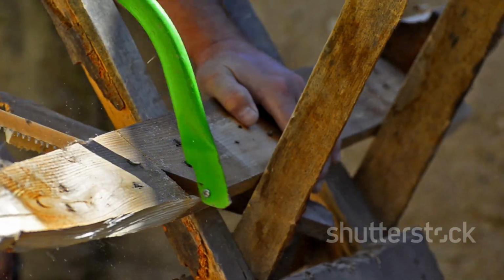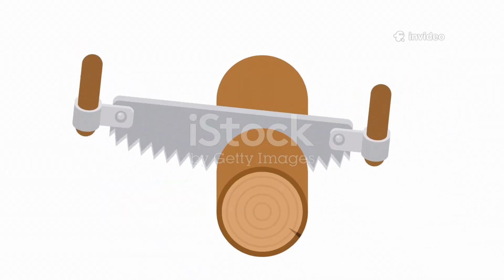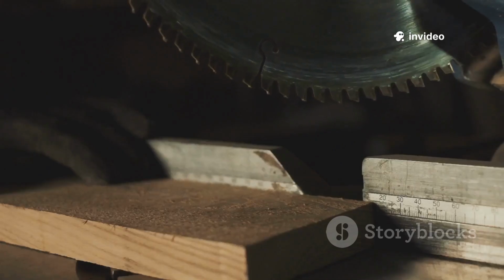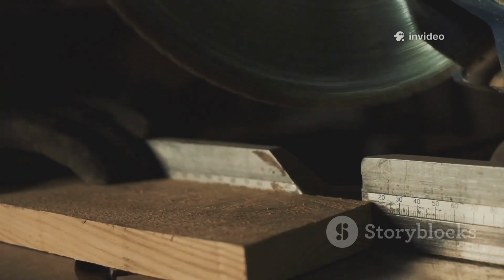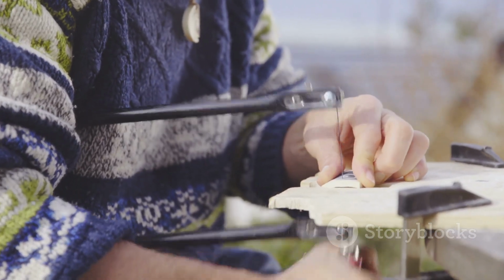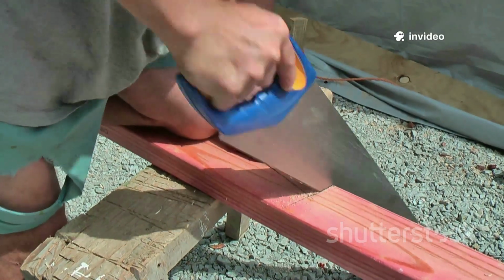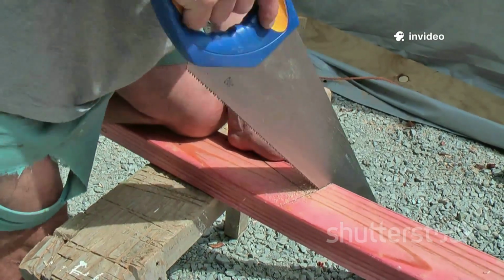Next up, the handsaw. If you've ever tried to cut a piece of wood, this is your go-to. Handsaws come in all sorts of types. Cross-cut saws for sawing across the grain, rip saws for cutting along the grain, and coping saws for detailed curves. You'll find them in workshops, and honestly, nothing beats the satisfying sound of a handsaw cutting through timber.